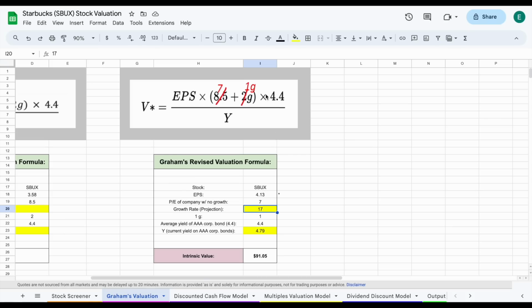We multiply that by 4.4, which is the average yield on AAA corporate bonds, and then divide by Y, which is the current yield on AAA corporate bonds. That number's come down a little bit over the past few months, currently sitting at 4.79, but it is quite a bit higher than we have seen over the past 5 years, which will drive down this valuation. Now, with all that being said, we come to an intrinsic value of $91.05, pretty close to that current trading price, even with our high growth rate projection.